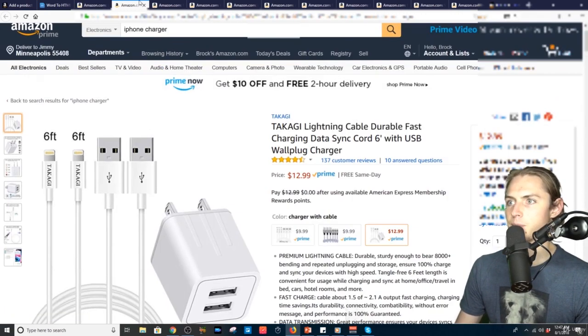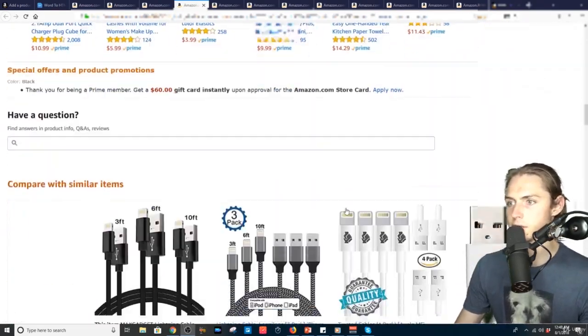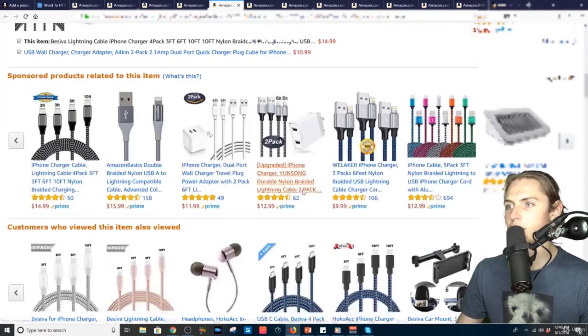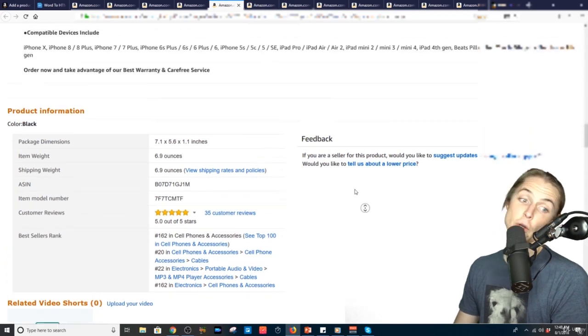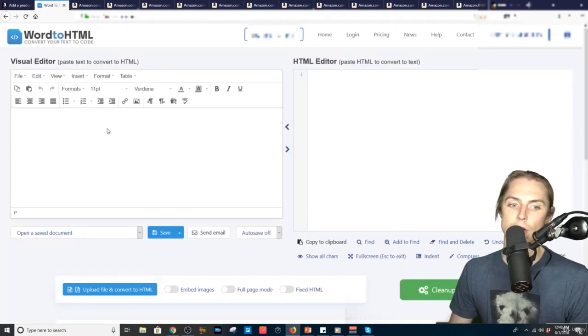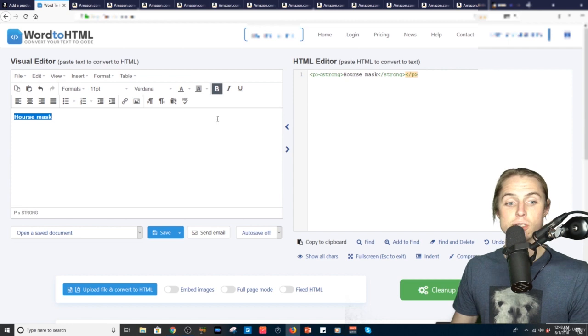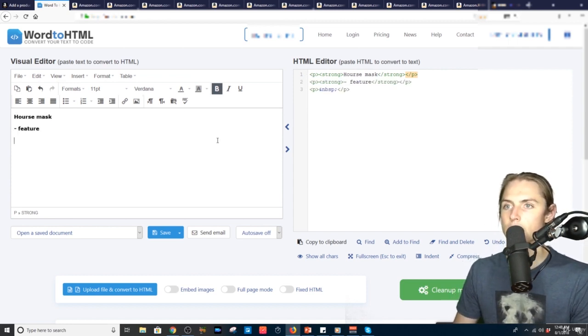Like literally, can I find one here? As I'm going through, let's see, is this one going to, nope. Basically everybody that is selling well does it. I've done it. A lot of people have done it. Do it at your own risk. The way you do that is, we would have, talking about our horse mask here, and then essentially we would just go here, and it's just like your word, let's see, feature, whatnot.